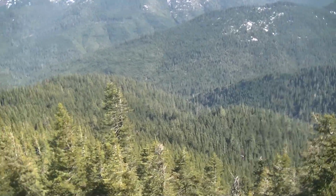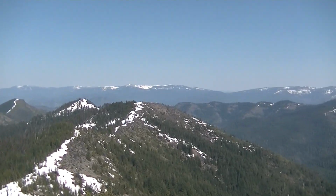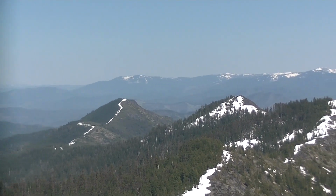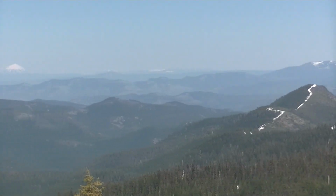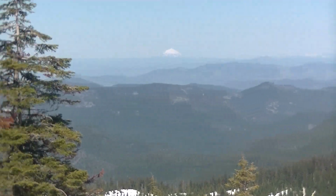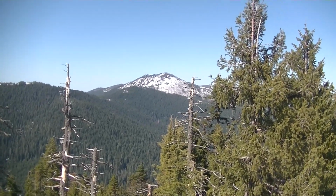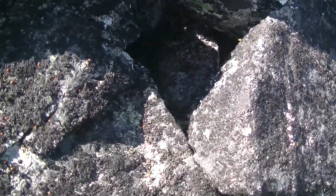Flip around here. Get Dutchman Peak. Again, there's Steve Peak in the middle, right in the foreground. Wagner Butte behind it. It's probably Mount Ashland, you can see. Mount McLaughlin, Brown Mountain, Mountain Lakes Wilderness. You should be able to see Crater Lake, but the trees are blocking it. And back to Grayback, Big Sugarloaf. Got all the black lichen on the summit rocks.